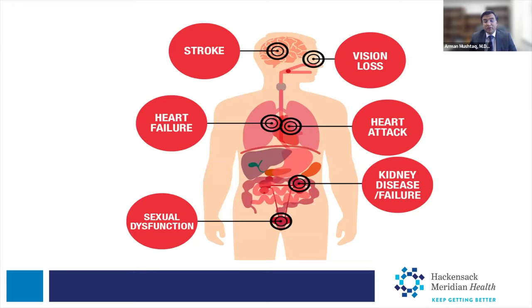So high blood pressure can cause stroke, from both long-standing high blood pressure and sudden high blood pressure, and can also cause vision loss related to stroke. Otherwise, chronic, long-standing high blood pressure can cause heart attack and heart failure, because your vessels are so strong and stiff and the heart has to push hard to get your blood reaching your brain and all those vital organs. So the heart gets tired and fatigued and goes into heart failure.